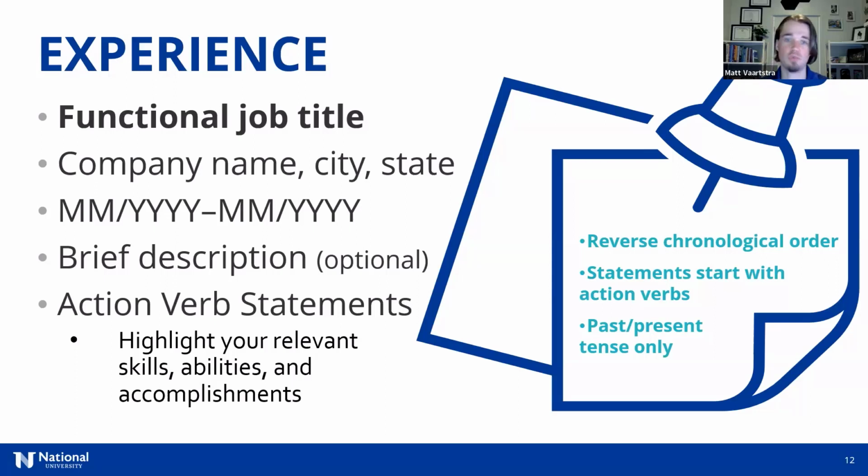Keep it short, two lines tops on a description, and make sure it's providing the reader with information that's important about you. That's why I usually leave it out, because typically it's just information about the company you used to work for. If that provides context for the skills you're bringing to the table, then it could be beneficial. But most of the time, I want to get right to those action verb statements, highlighting my relevant skills, abilities, and accomplishments in that section.